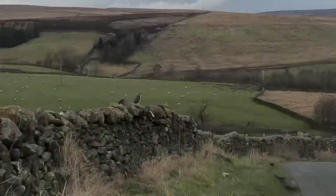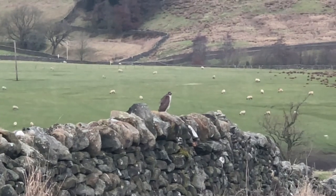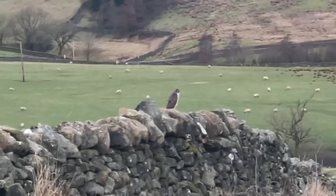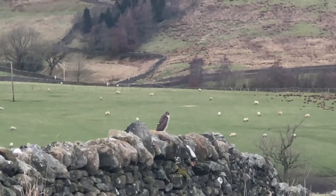Kestrel has just flown to the wall there, look, you can see it. It flew low down over the field and then just like stopped there on the wall. It's getting ready to eat. Yeah. It's not a very big one.